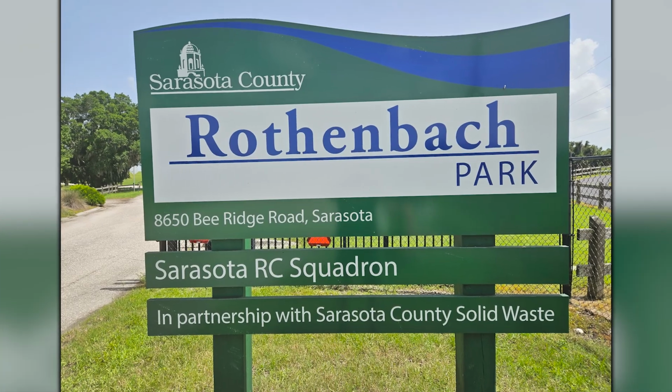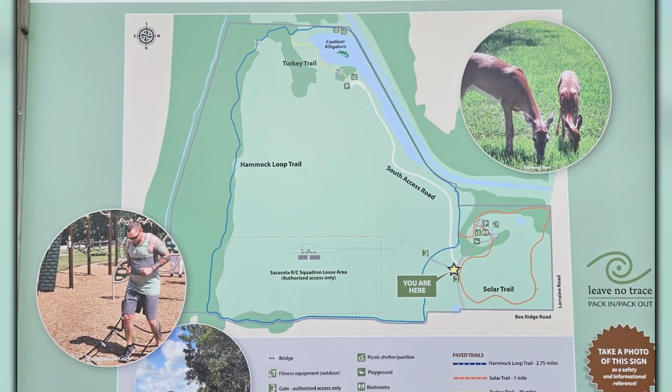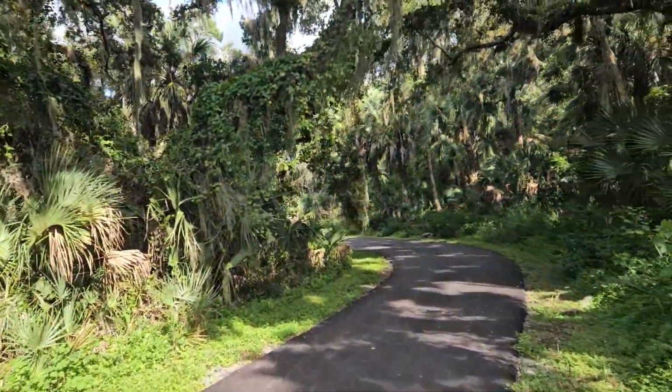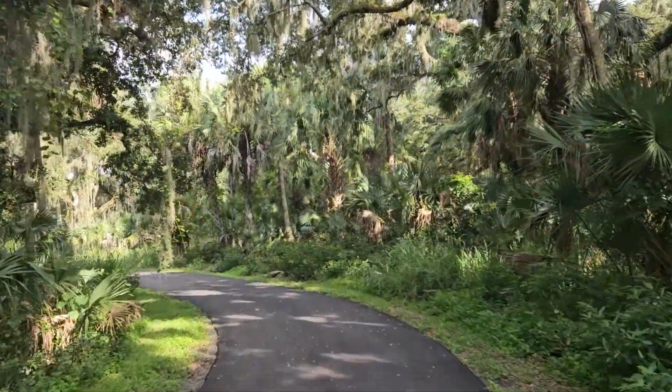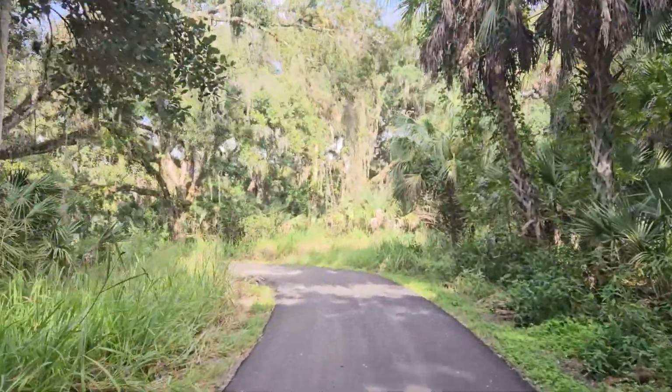Just a couple miles east on Bee Ridge is Rothenbach Park, where you can enjoy miles and miles of biking and walking paths right through a canopied forest. Now this is one of my wife's and my favorite parks to bike ride, especially during those hot summer months, while you still get to enjoy mostly shaded paths.